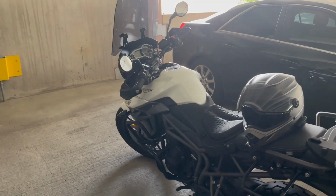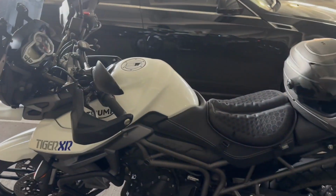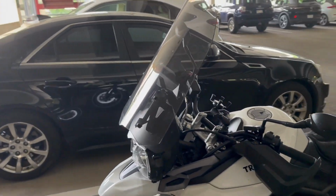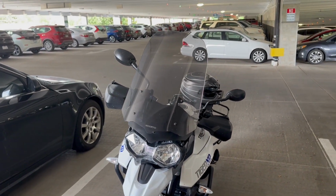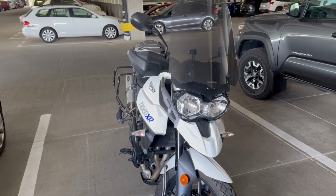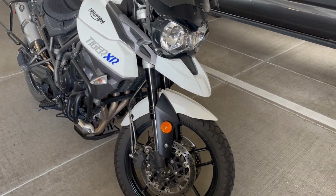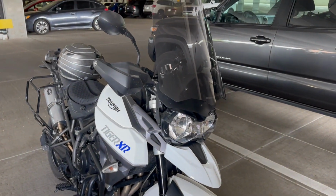This is something that cost me $350. There was a 10% discount. It was $390 for a 2016 Triumph Tiger, and with the discount it came down to $350 shipped. I had the option of going from 18 to 24 inches tall, and I went with the 22. You also have the option of going from clear to medium gray to full tinted, and I went with medium gray, which I think is sufficient.